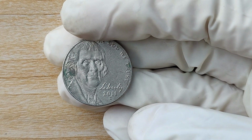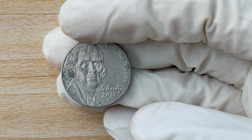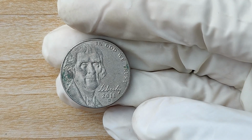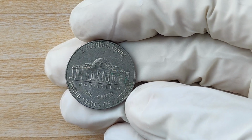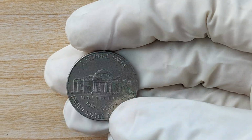Over the years, there have been a few design tweaks, but the coin has remained a staple in American pockets. The 2011 D Jefferson nickel was minted in Denver, and millions were produced. So, what makes this particular nickel stand out from the rest? Well, not all 2011 D nickels are created equal.